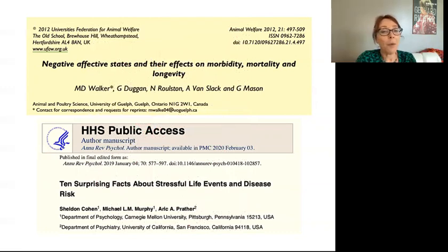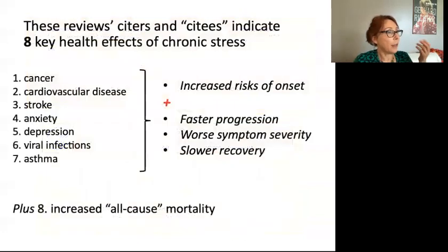So these two papers, one came from my lab a while ago, one came from a psychology lab in the US. And together, these papers synthesize much of the research on humans on how stress precipitates disease. And the papers that these reviews cite and the papers that cited these reviews since highlight eight particular health effects of chronic stress, seven diseases that are reliably exacerbated by stress. And here they are: cancer, cardiovascular disease, stroke, anxiety, depression, viral infections, or asthma.